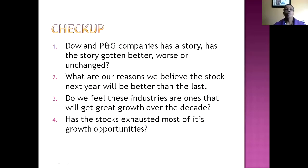I'm new at this, but I was determined, there we go, to share a visual with you because I'm a visual learner. Questions you want to ask yourself. Is Procter & Gamble, their story, has it gotten better, worse, or is it unchanged? If it's gotten better, then you've done well with it. If it's gotten worse, this may be a time to sell. If it's unchanged, that might be a reason to sell as well, because if they don't have anything that's up and coming in innovation and management is going to continue to do what they're doing, you're going to find someone else that will make you some money.